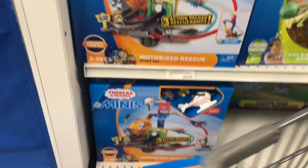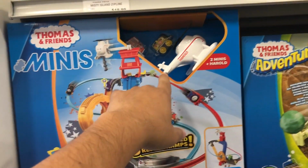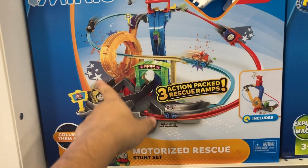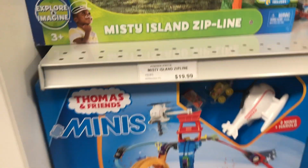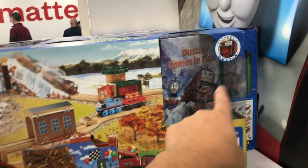Oh, this is another Mini. This is a different Minis. I haven't seen this before. This is a Minis with Harold Copter, and the Harold is not a Minis. It's a regular size Harold, and it looks like one of the Minis places I've seen before, but I guess there's a helicopter helipad. Cool. Oh, this one's a wooden one. Dustin Comes In First set. Comes with the book and the playset and the train.